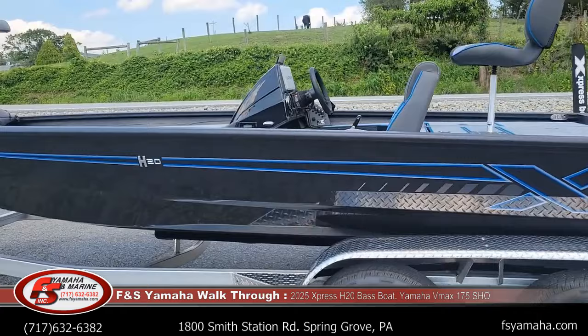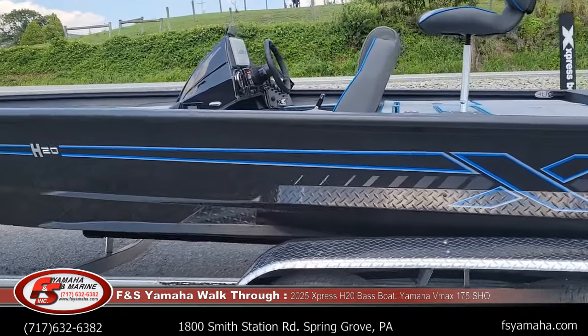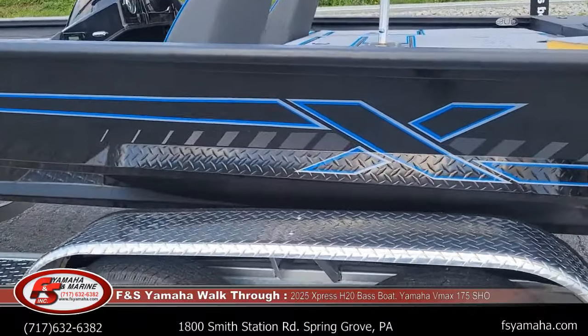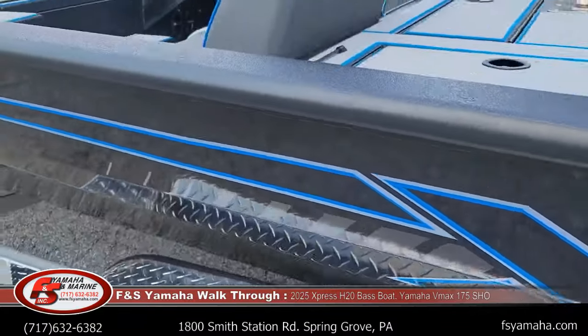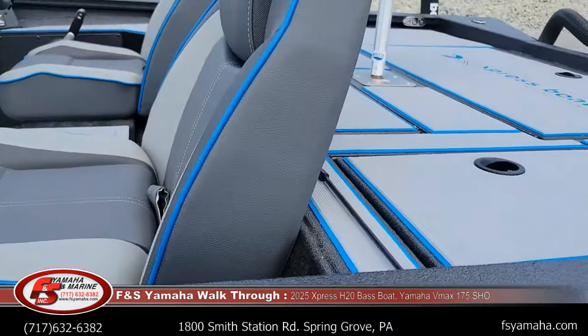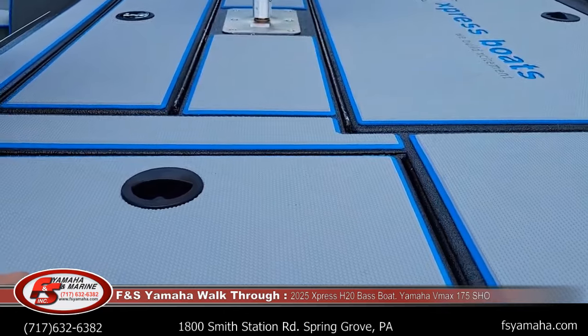But this one has most of the popular upgrades on it, and we're going to start with the appearance package. So it's a blue appearance package. So you get blue stripes on the side of the boat, blue stripes on the seats, and then matching stripes on the sea deck floor covering.